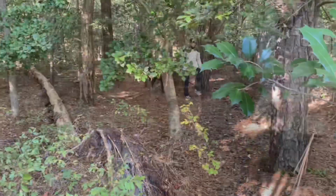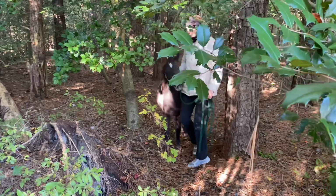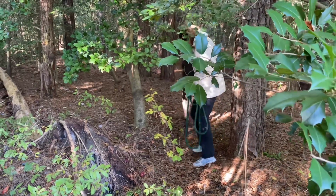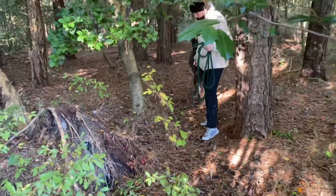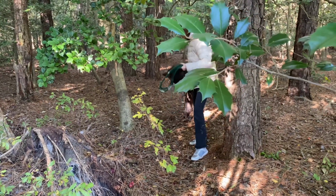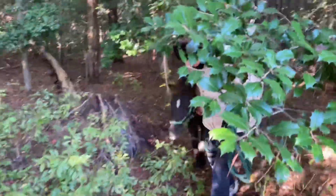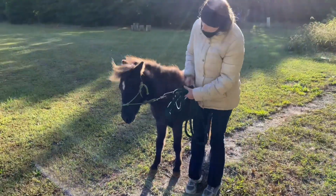Walking very fast, though. What do you think about that, huh? No, you're not going to go ahead of Mom. Back up. Back, back, back, back, back. I go first. This got twisted on my hand. Come on. Let's go. Let's go. Well, I think you did really well.